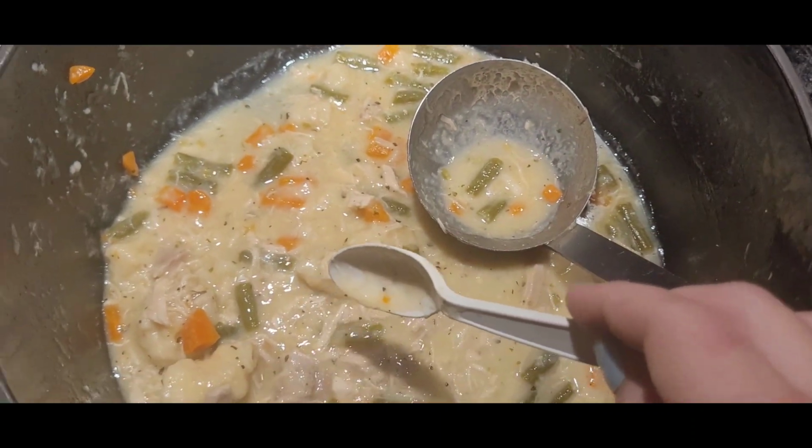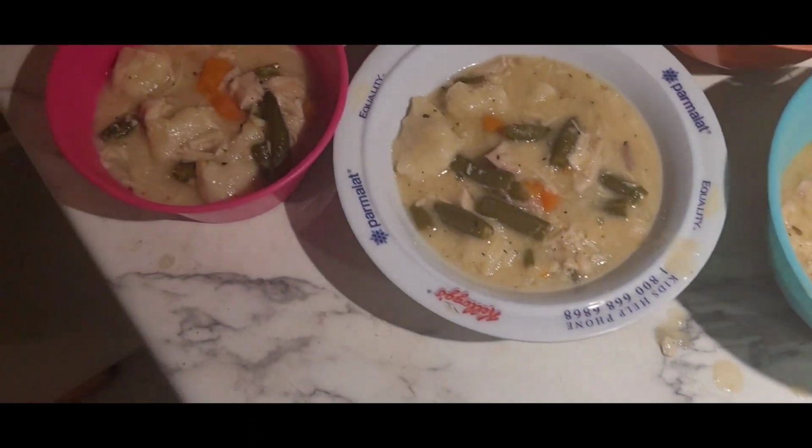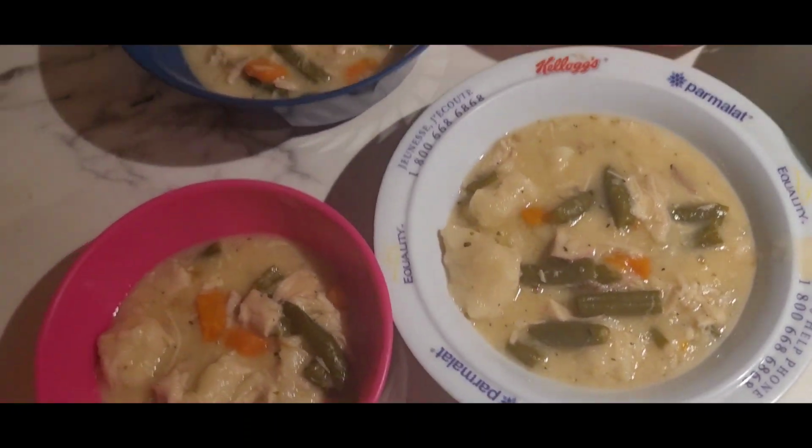Figure out where I left the scissors. On the counter? Oh. I love you.